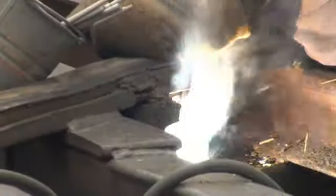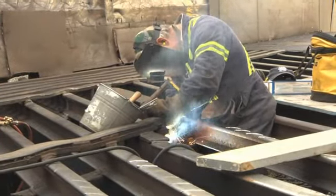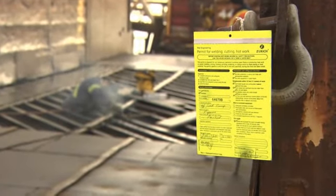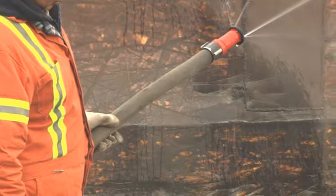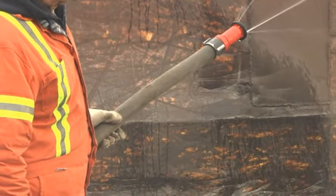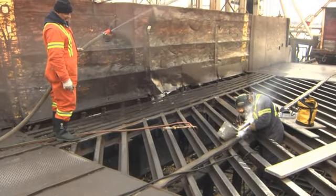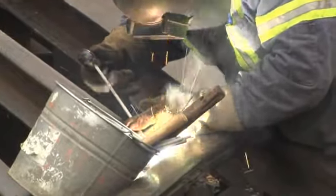Cutting, welding, or even grinding can potentially cause fires, and so these are considered hot work activities. Procedures have been developed to minimize the risk of fire when doing hot work, including issuing a hot work permit, having a charged hose available, wetting down the area before and after the job, and suitable fire watch. If any hot work needs to be done, please go through your foreman to ensure all steps are followed.